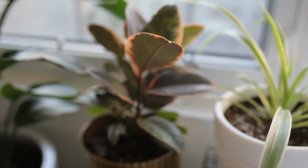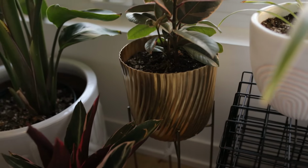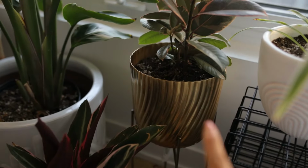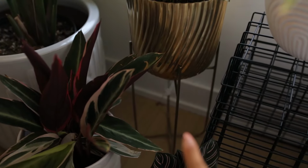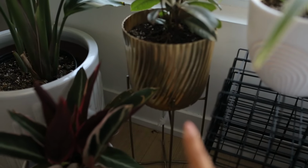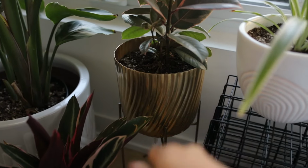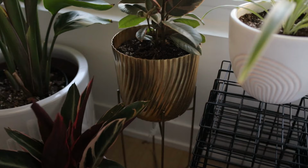This one I got from Sheridan Nurseries, and the plant pot is actually 2 parts. This pot at the bottom here I actually got from H&M, and I think it was $30. And the stand that it's currently sitting on is actually from IKEA. It also comes with a gold pot, but I didn't like how the gold pot looked because it looked really basic, so I put this gold pot in because it has some details instead. So that's kind of like a mix and match that I have there.